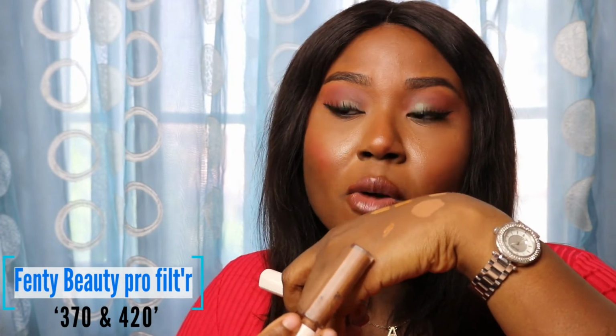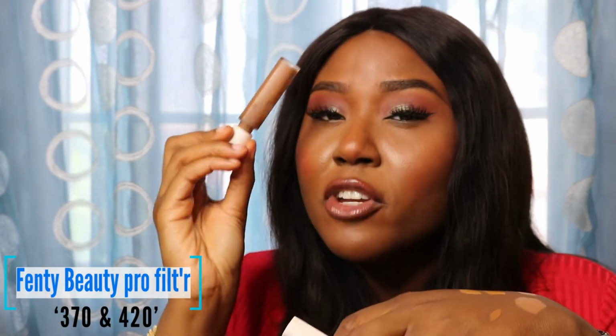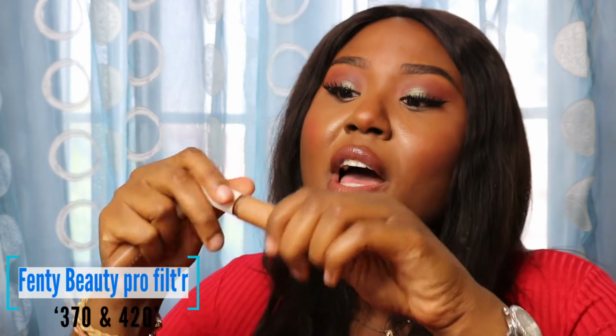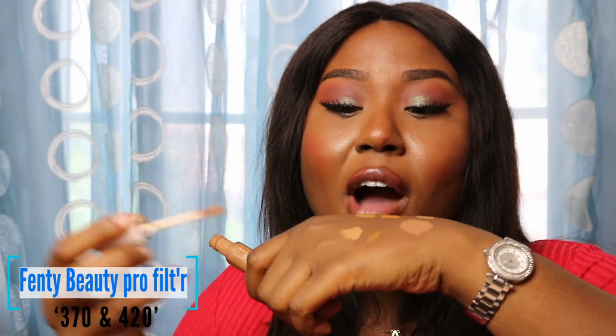420 is my skin. When I wasn't really wearing foundation, I'll just wear 420 on my face and dab it all around in the places where I may have dark spots from pimples, and then blend it out just as a foundation substitute on my lighter days. But these times, if I want a light foundation and light coverage, I go for my Fenty Ease Drop Tinted Moisturizer. And then I also have the shade 370. This is it right here for highlighting on my under eyes.